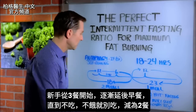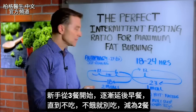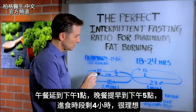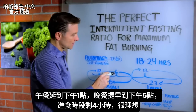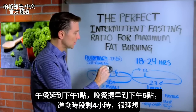But if you're new at this, what you could do is go to 3 meals, then push the breakfast further and further until eventually there's no breakfast, because you don't want to eat in the morning when you're not hungry. And then you have 2 meals. Then keep pushing this 12 o'clock to 1 and this 6 to 5 to shorten this down to a 4-hour window. That would be a real nice sweet spot to hit.